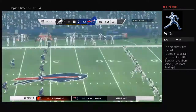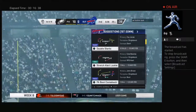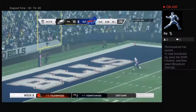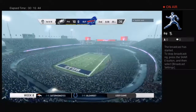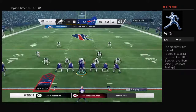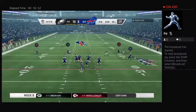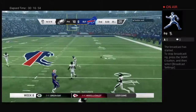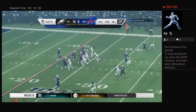The Bills take over first and 10 at their own 25-yard line. The offense now at the line, ready for their next drive. It hasn't gone particularly well for them. That's obvious. In these conditions, no points so far. They've got to get that offense on track. The question, how do they do it? It is the age-old question, isn't it?